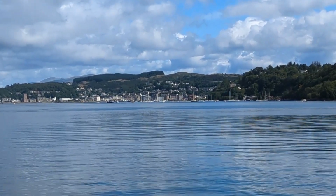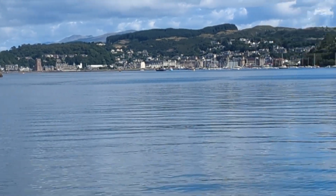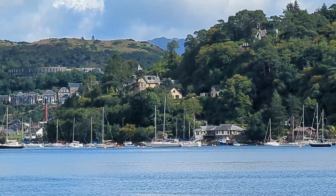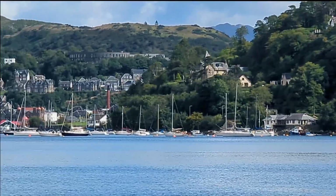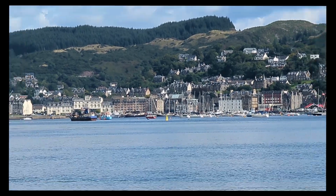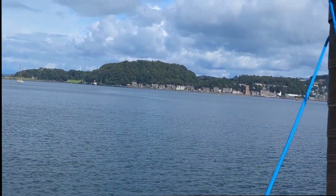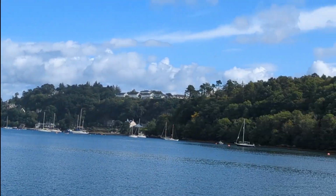Oban's quite a big city. Be interesting to go there for a while. We haven't been in a big city in a long time. One of the many castles of Oban. See the highlands of Scotland in the background. Continued views of beautiful Oban.